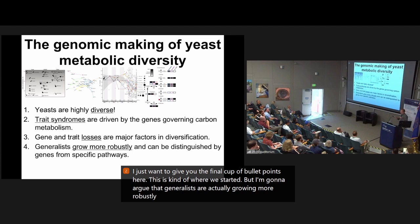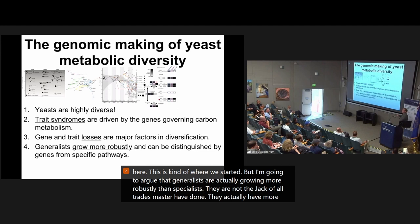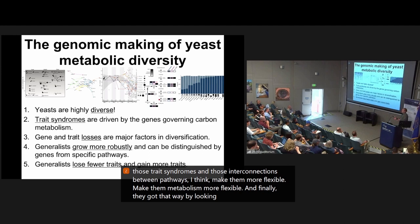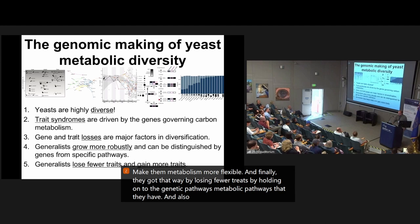They actually have more robust metabolism, and it's because of those trait syndromes and those interconnections between pathways, I think, that make their metabolism more flexible. And finally, they got that way by losing fewer traits, by holding on to the genetic and metabolic pathways that they have, and also by gaining some traits.